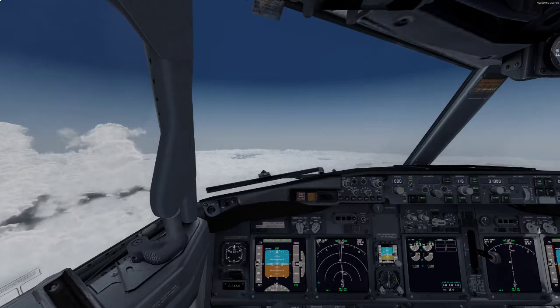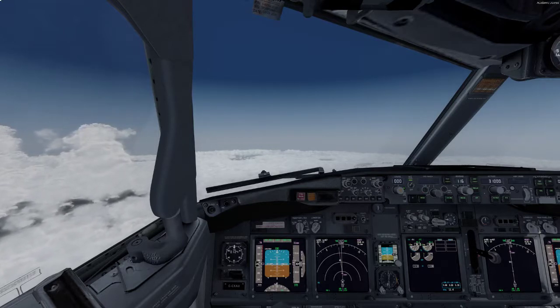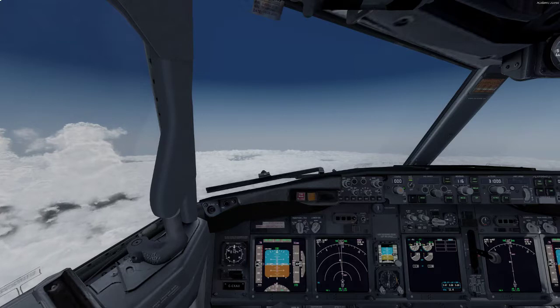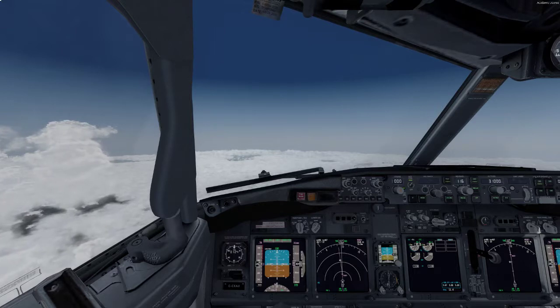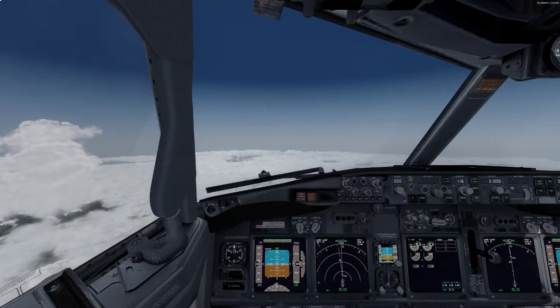Oakland Center, 366 X-ray, ready for takeoff from runway 28 left, IFR to San Diego. 6 X-ray, caution with turbulence, heavy Dreamliner departed 3 minutes ago, runway 28 left, you're cleared for takeoff. Ready for takeoff from runway 28 left, 666 X-ray. Again, 566, center, maintain 4,000. Maintain 4,000, again, 566.